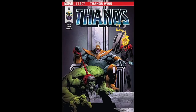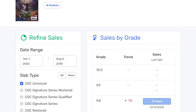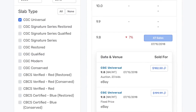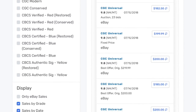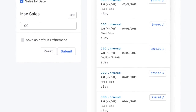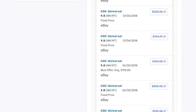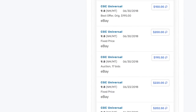These are all books that I'm planning to send to CGC. So when we look at Thanos 13, there were a total of 47 sales in the month of July, and the fair market value for 9.8 was $203. The prices for Thanos 13 range from a low of $182.50 to a high of $235. That gives us an average price of $203.